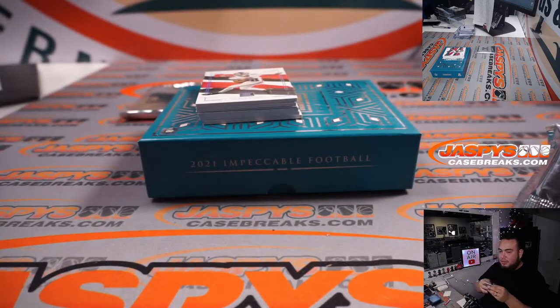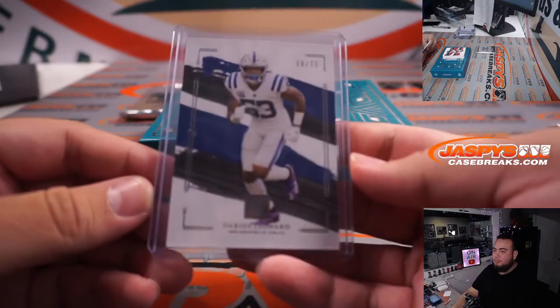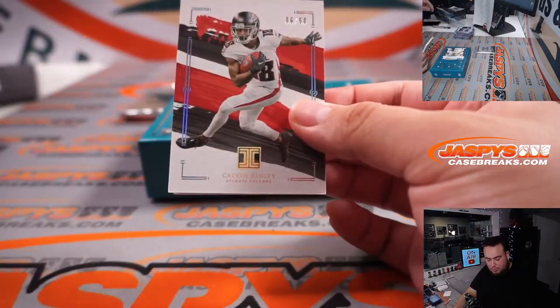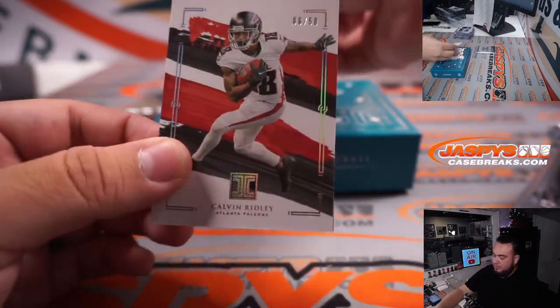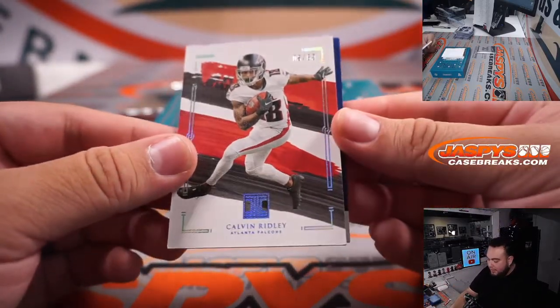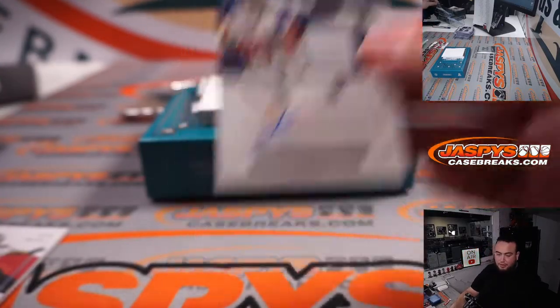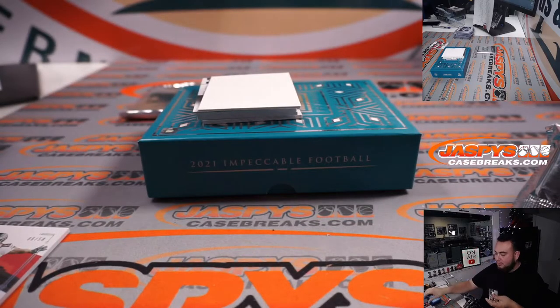Darius Leonard to 75. Colt's going to Kurt. Out of 50, Calvin Ridley. And another Kadarius Toney, RPA to 99 for the Giants. David. Well, tier one is at this Tops, Rex. I'm naming out only the Panini products.